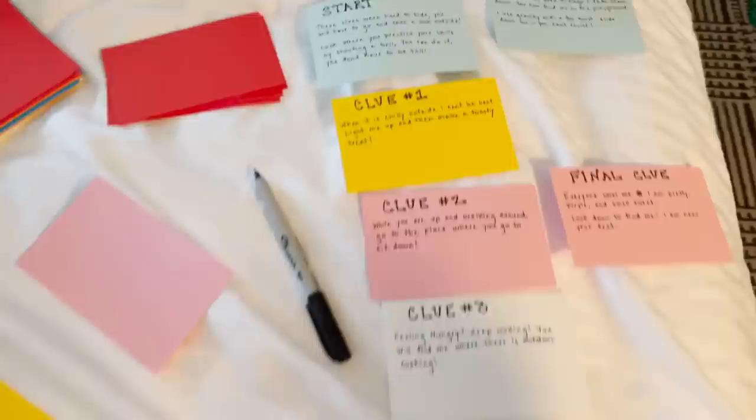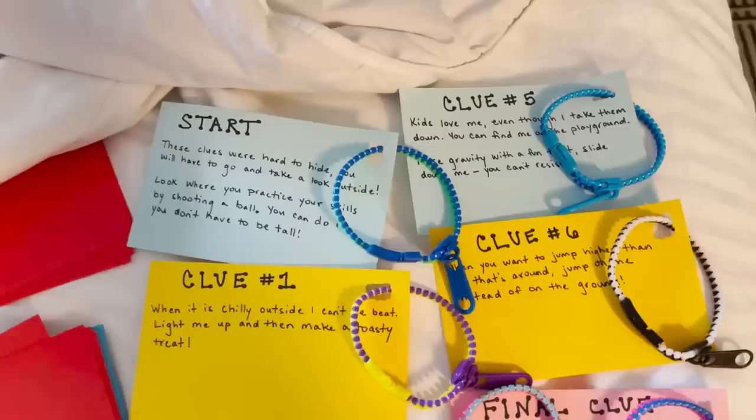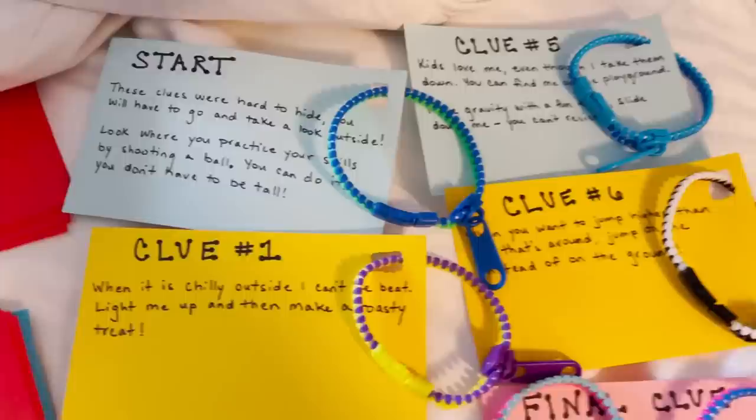I'm writing out all the hints for my scavenger hunt. I'm so excited. Okay, I just finished all the clues for the scavenger hunt, and now I'm gonna attach a zipper bracelet to each one so we can attach it to where it's gonna be hidden. Okay, so I finished putting the zipper bracelets on the clues, and you can see the zipper bracelet matches the paper. So I think that's cool. I just thought it would be a fun way to attach the clues to whatever we're putting them on, but also be fidget toy related. So she'll get lots of new zipper bracelets to fidget with.